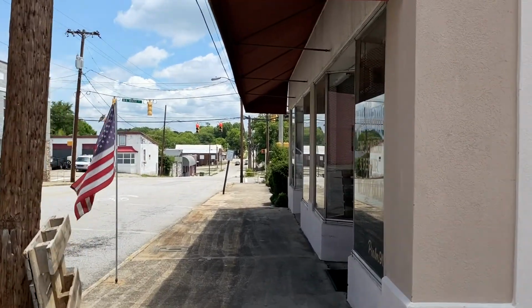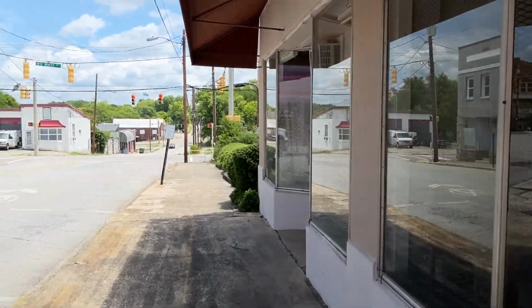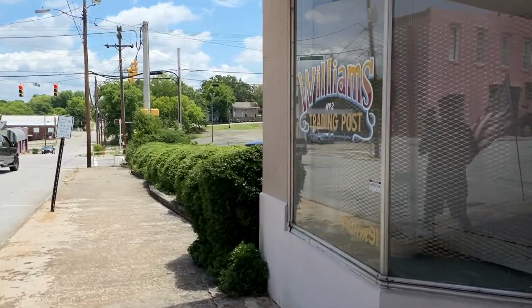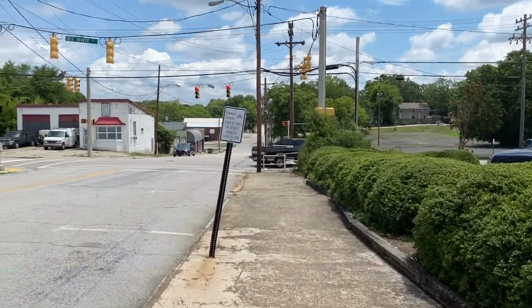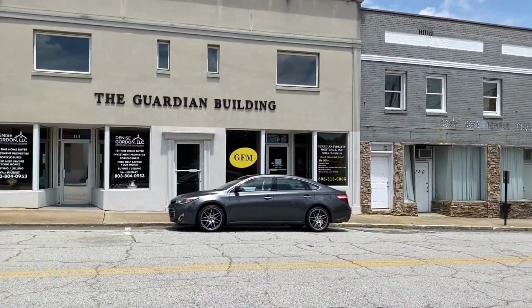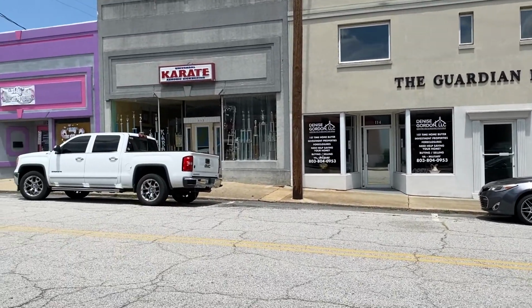It's a jewelry store. Got the flag flying outside. Don't like the fencing on the front. That doesn't bode well for looking in your hometown. All right, good Holy Temple Church there, the Guardian Building. Looks like an investment property. Universal Karate.